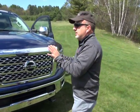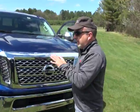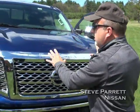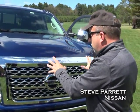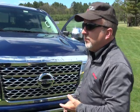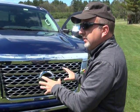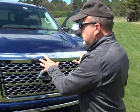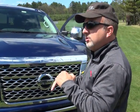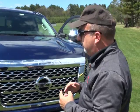This is the next generation Titan. We had the one before, and we went over every nut and bolt and created a brand new truck. This is actually a tool for contractors, plumbers, whoever needs a truck that's dependable, that can pull, that can haul. This is the truck for them. It's positioned between a half ton, the light duty, and the heavy duty trucks. We'll talk a little more about that in just a minute.